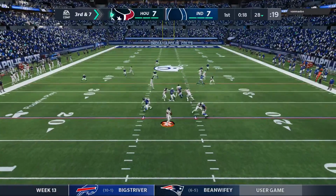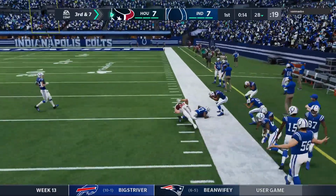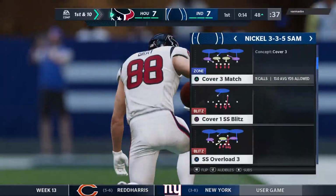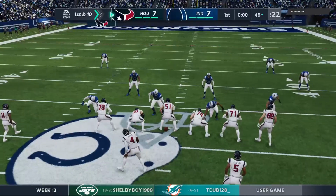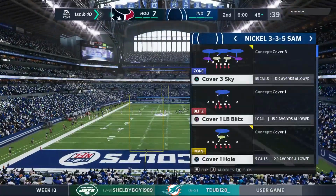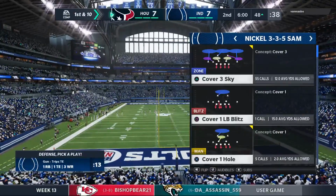Throwing on 3rd down, Watson. He's got his tight end on the corner route. It's complete, and he'll take this to the other side of midfield before going out of bounds. Excellent play there on 3rd down. Give him 25 yards, Texans. 7-7, our score after 1. Score tied 7-7.